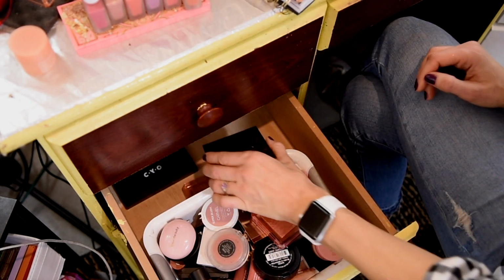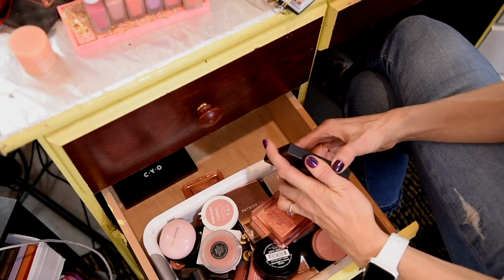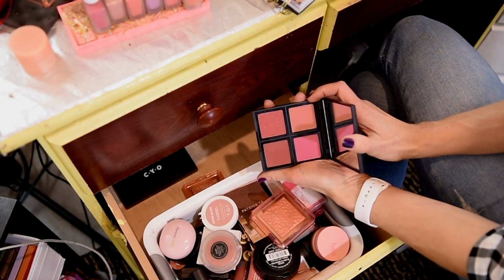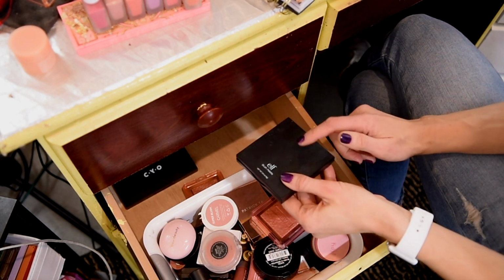This one, however, I am going to go ahead and get rid of. This is the e.l.f. blush palette. I have the dark version. I love the shades inside here, but they don't blend as well as I remember them blending. It might be because they're very old. I think I've had these for like 8 years.